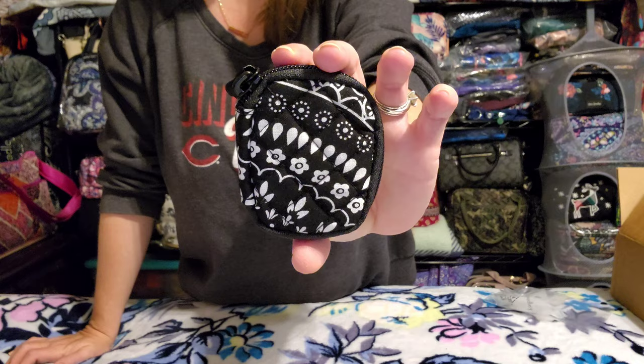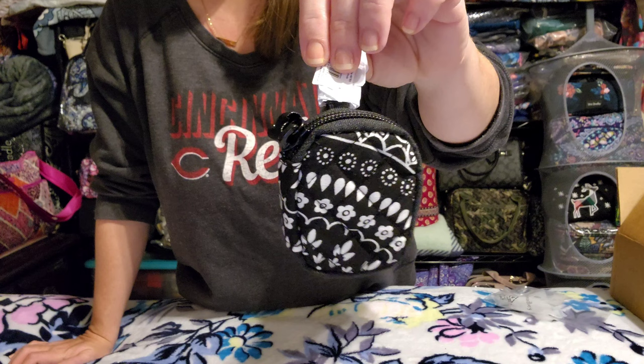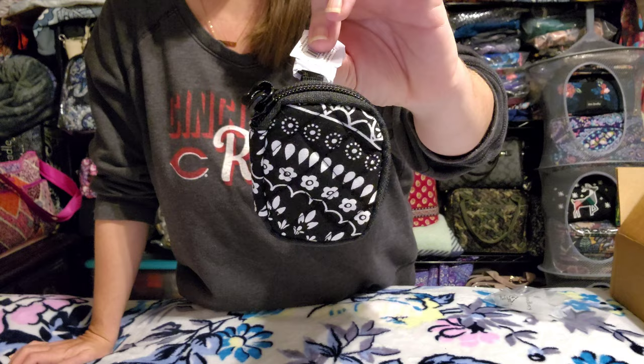So you have just a little carabiner clip right here, and then it just zips around and it's just your little AirPods case. Super cute. I'll let y'all know what I end up using it for, or if I like it, because I really like the factory version, but we'll see how well I like this one.